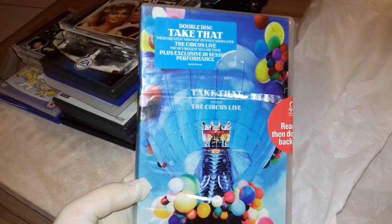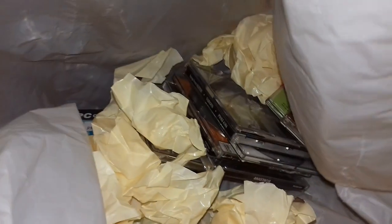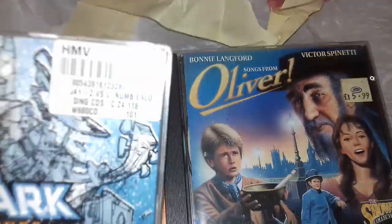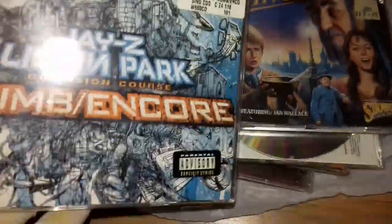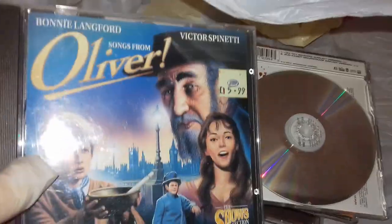Yeah. Like the front cover. It's colourful. Yeah. There you go, another DVD. What have we got in there? What can you see, guys? Let's go and pull out this section. Okay, so we've got an empty JC Linkin Park CD, Oliver soundtrack.